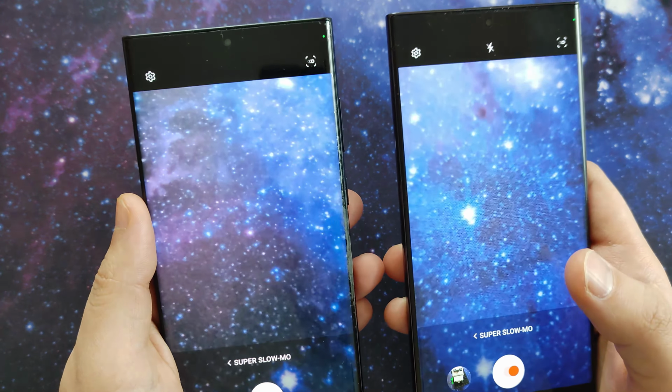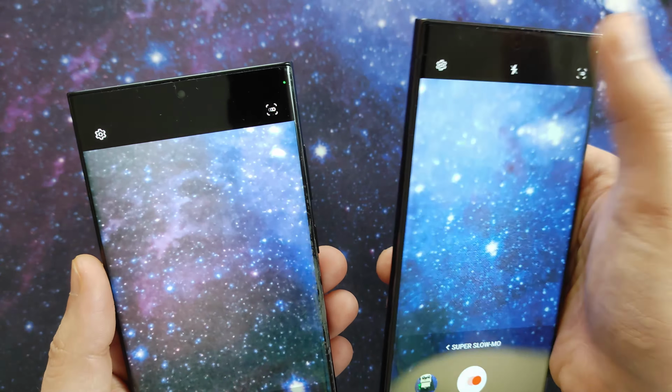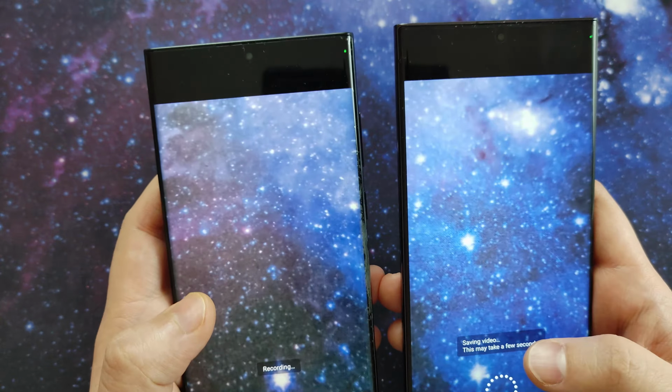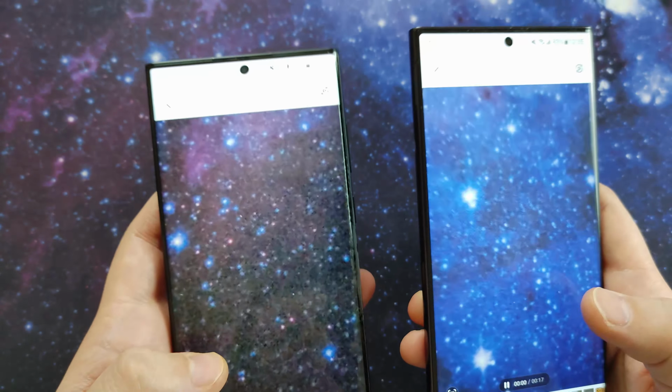Next up is a super slow-mo mode on both phones. On the S23 Ultra, there's the option to enable flash, so you can enable or disable it. And if I do a quick little super slow-mo, you notice this says saving video much faster, a couple seconds after, so that's interesting too.